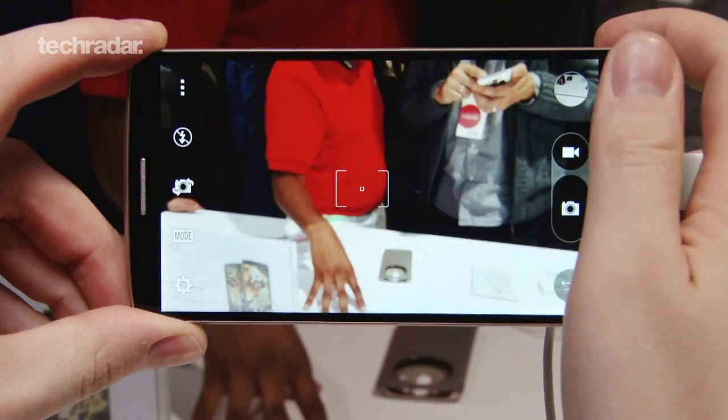Again, the software is such that the camera doesn't have that super fast performance that I was looking for, especially with that laser focus. It's not as fast as it could be. It's the same thing as with the Galaxy S5.